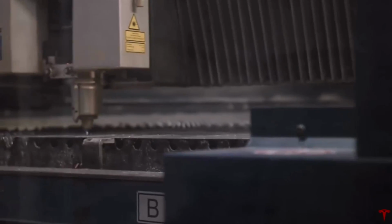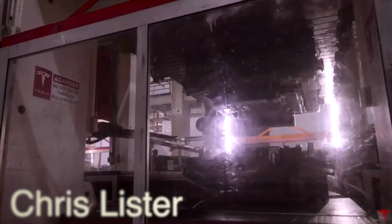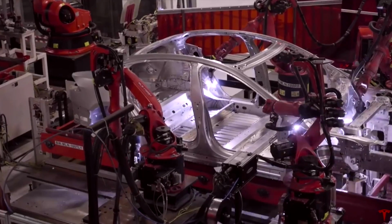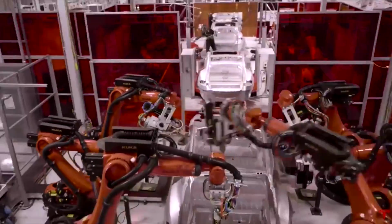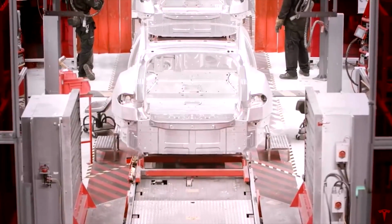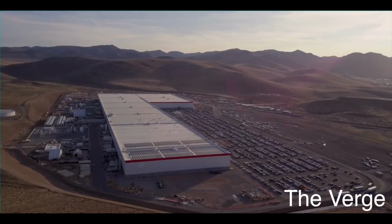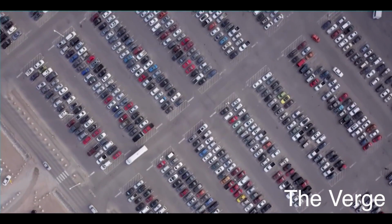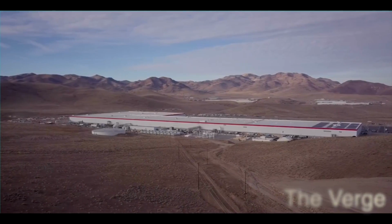But what will they make in this factory when it's done? Chris Lister, vice president of the Gigafactory, did say they will use it to build something, but has not yet said what. And he said, "We have a ton of options. If you look at the parking lot, that will all eventually be production space for something. Whether that's growth of Model 3, whether that's future products, whether that's more cell production, whether that's energy products, there's a ton of different options that we have. But we have the land to do it, and we have the products to support that."